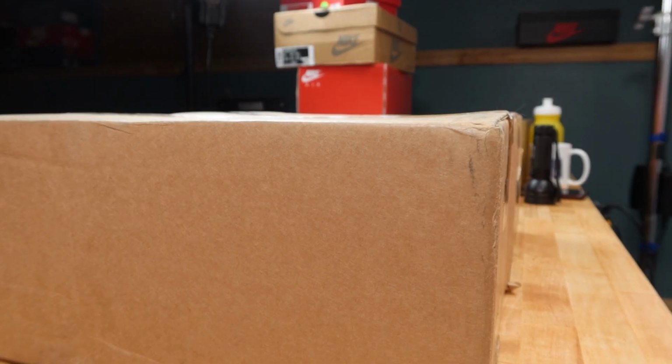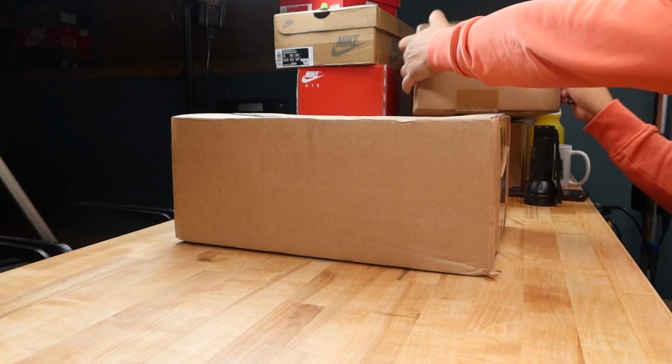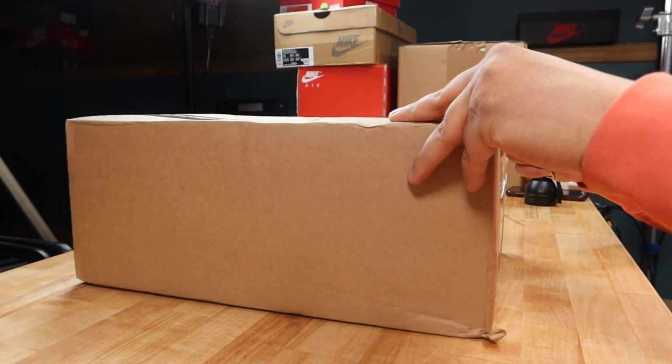I don't know which one is the grail, so I'm gonna peek when I open because I want to make sure I open that second. Let's see here. If I was to guess, I'm gonna guess that this one is not the grail. It's the grail. All right, put that right there. Let's do this one first.